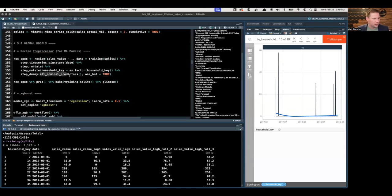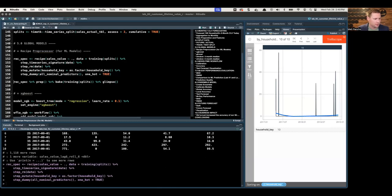And then once it's stored as a factor, I'm going to do what's called one-hot encoding. What that's going to do is take all of the categorical data in here and convert those into dummy features or one-hot encoded features. So I'll show you what this does.